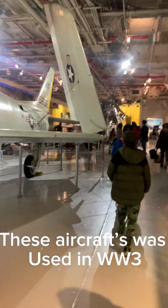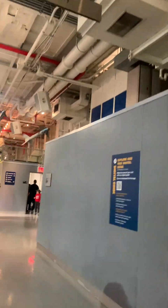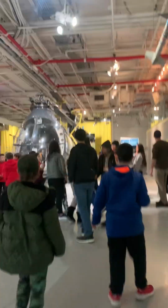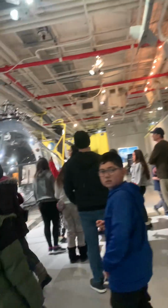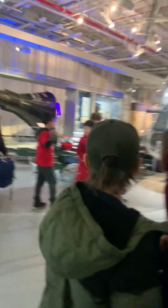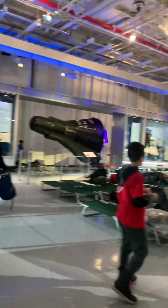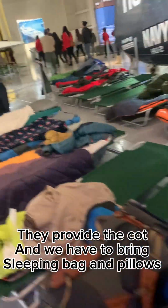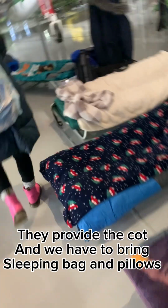Look at this. Hey everyone, we're inside the Intrepid Museum. So we're gonna go find our area to sleep. Oh, look at that. Follow, follow, follow. Okay, this is where they're going to sleep, like this. Crazy.